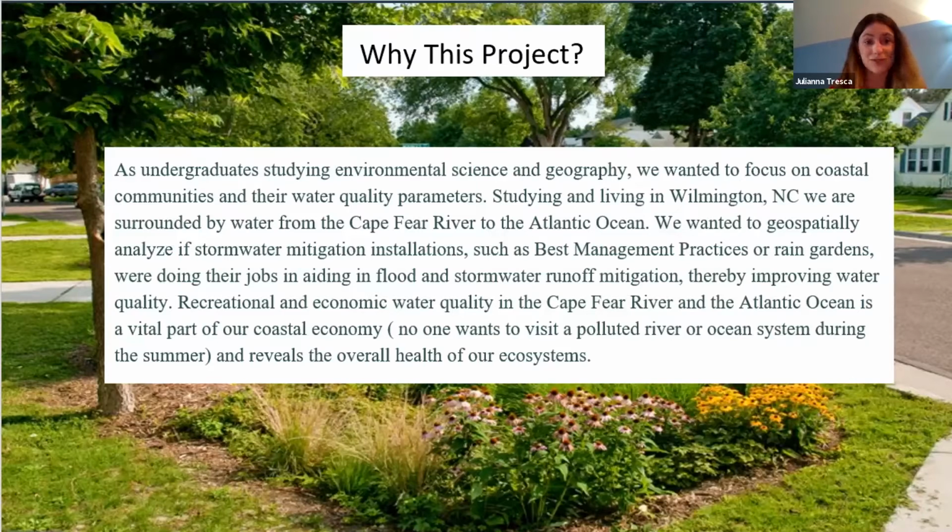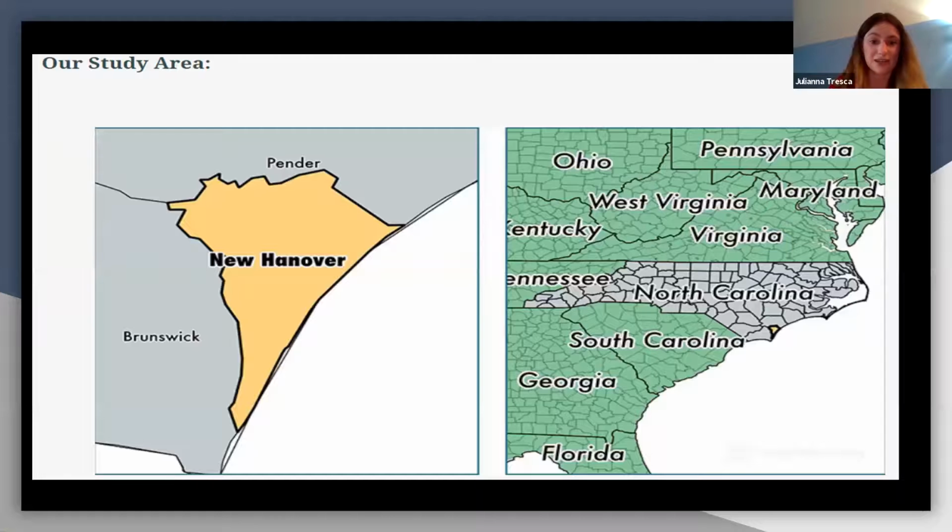And we've noticed over the past 5 years that I've lived here that multiple best management practices have been installed in this county over the past few years. And we wanted to see really if these best management practices, or BMPs, are really doing their job improving coastal water quality in our community.